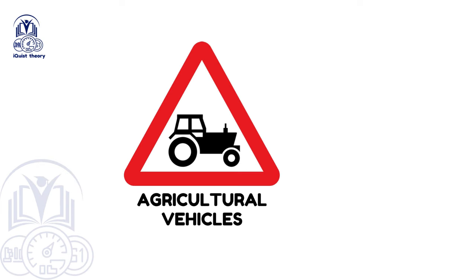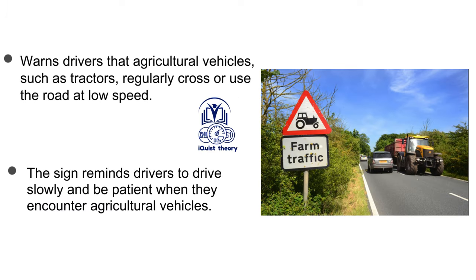Agricultural vehicles. Warns drivers that agricultural vehicles, such as tractors, regularly cross or use the road at low speed. The sign reminds drivers to drive slowly and be patient when they encounter agricultural vehicles.